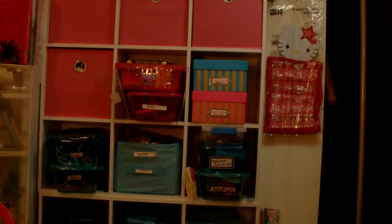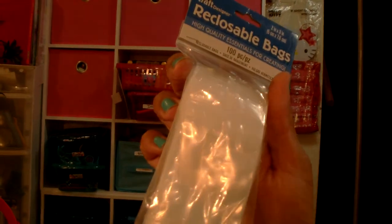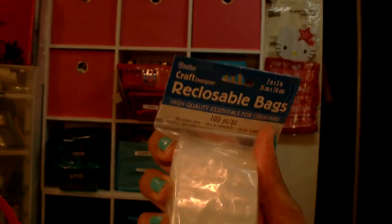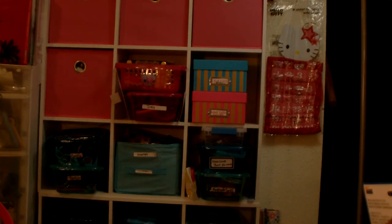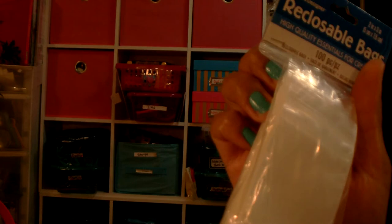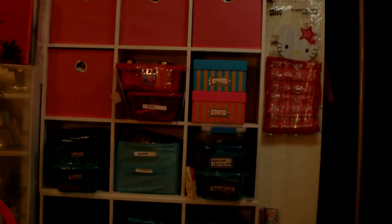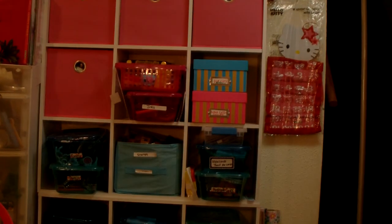And I picked up some of these reclosable bags. You get 100 in the package. And these were only $1. $1 for 100 bags. And I like to use these to put little sequins and other little goodies in to put in my pocket letters, and this just holds everything together, keeps things from falling out.